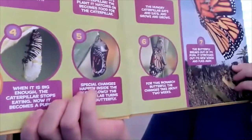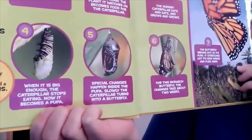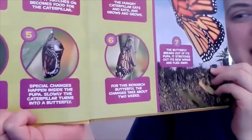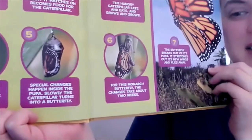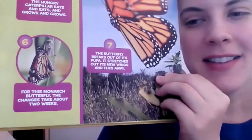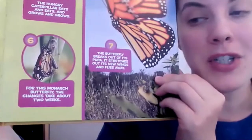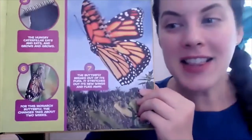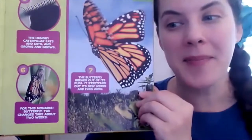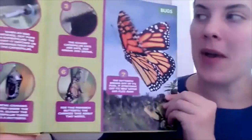Down here it says, when it is big enough, the caterpillar stops eating. Now it becomes a pupa. Special changes happen inside the pupa. Slowly, the caterpillar turns into a butterfly. For this monarch butterfly, the changes take about 2 weeks. And then look at this. The butterfly breaks out of the pupa. It stretches out its new wings and flies away.